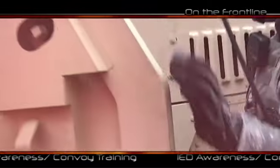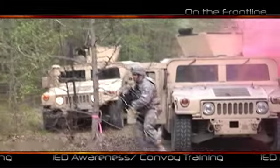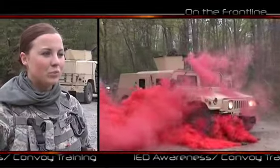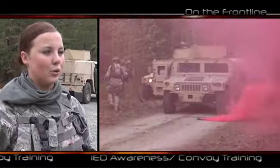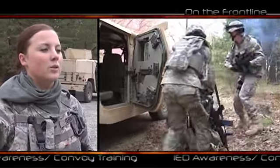You get pretty flustered when you're in the middle of it. You kind of don't know what's going on, but once you get the hang of it, once you have your squad leader directing you, telling you what to do, everything starts to piece together.